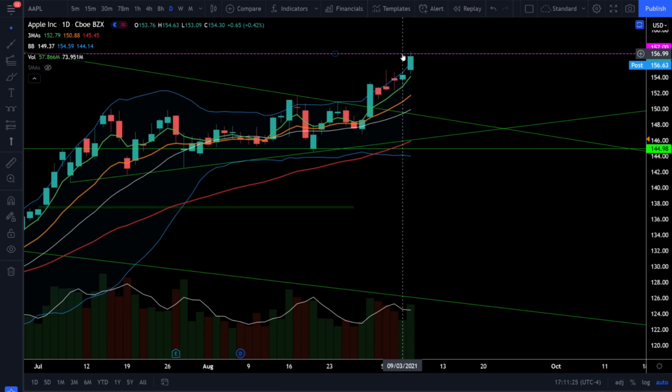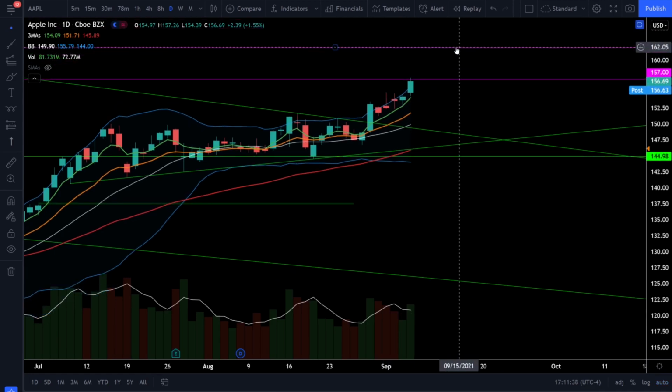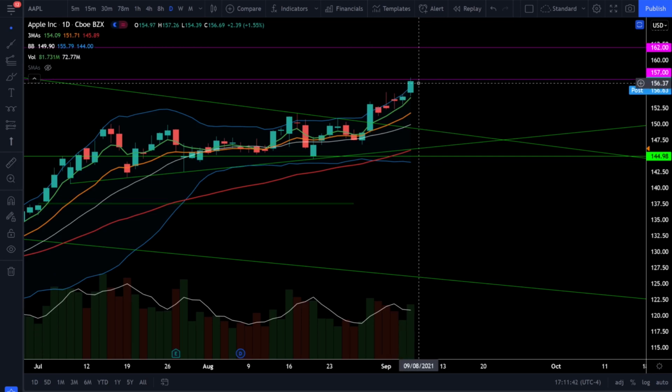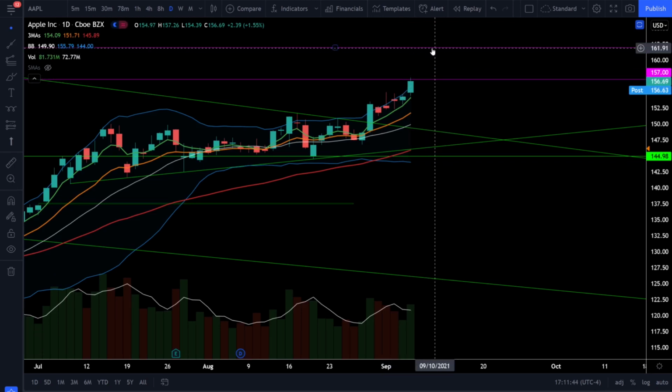So now is not the time to be taking on a ton of risk. It's more likely the time to get more defensive and more cautious of downside. Remember, Apple's our market moving stock, and it did hit our price target, but if it does break out above 157, we could start running up here to 162. So above 157, you're looking for 162, but just be cautious and don't get greedy at these levels.